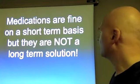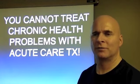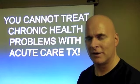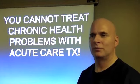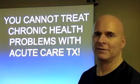Now, medications are fine on a short-term basis, but they're not a long-term solution. You cannot treat acute conditions with chronic methods, and you cannot treat chronic conditions with acute treatment methods or acute care. Medical doctors are great when it comes to saving your life in acute conditions, but they miss the ball when it comes to chronic conditions.